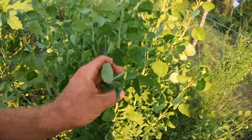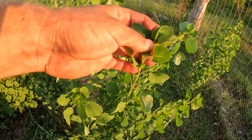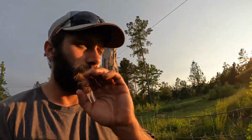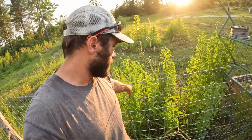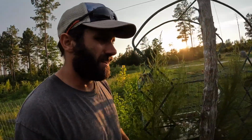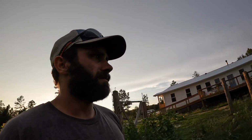More papalo. This stuff is everywhere. Here in the south, and apparently the southwest, you need to be growing some of this stuff. The papalo. Look at the other side of the fence right here. This is papalo all right here. It's supposed to be a good cilantro replacement. I still haven't tried it. I mean, I've eaten it just straight up like that. It's really strong. But I haven't actually made any tacos or anything.